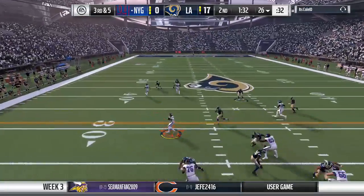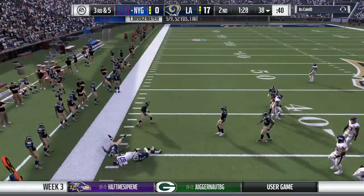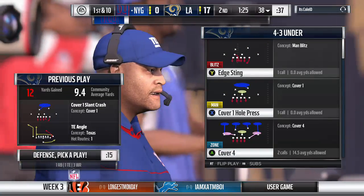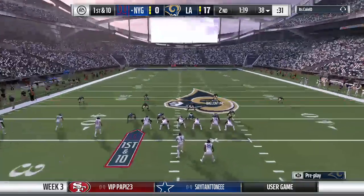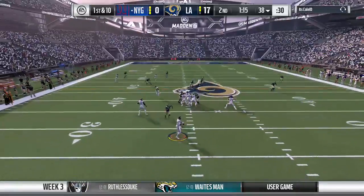Here's Bridgewater. To Shepard, complete over the middle. And he's going to have the first down at about the 38. They pick up 12 on the play there, and they move the chains. It's a nice completion, a little bit of run after catch as well to create the yardage that they got. But it is so tough to cover that route, the drag route, because they run it at varying speeds.